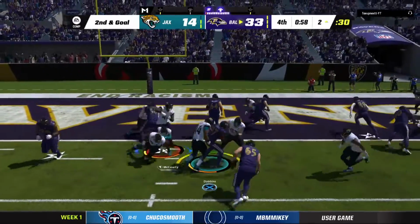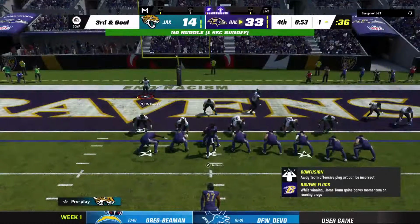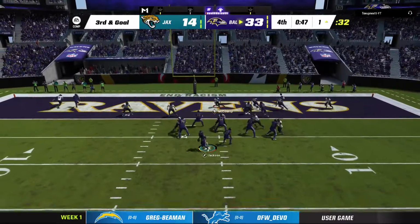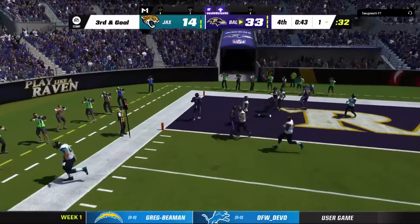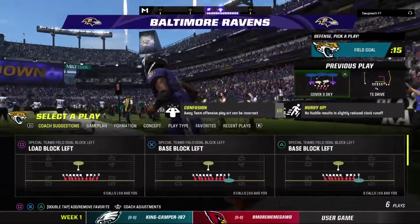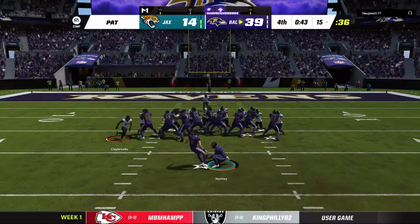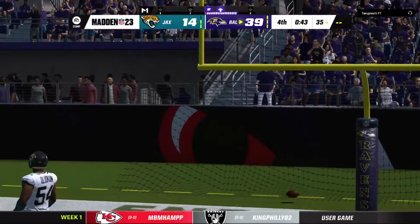One more time with Dobbins. And he is not going to get in as the big bodies stop him at the 1. They were held out last time. Here now is 3rd and goal from the 1. And he'll take it into the end zone for a Ravens touchdown. Lamar Jackson punching it in from a yard away. And the Ravens are closing in on a winning start to the year as they extend their 4th quarter lead.